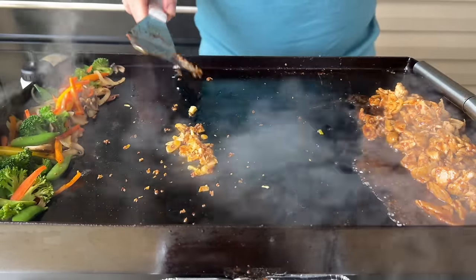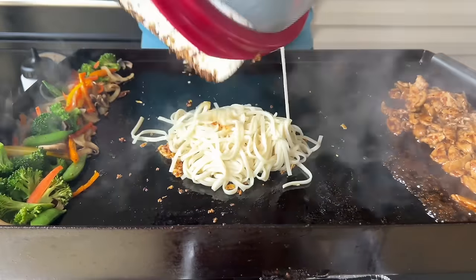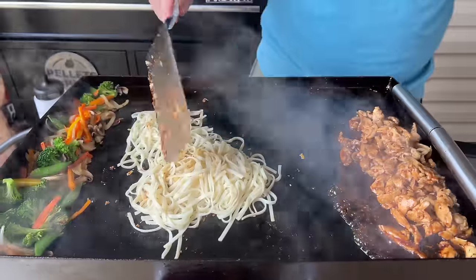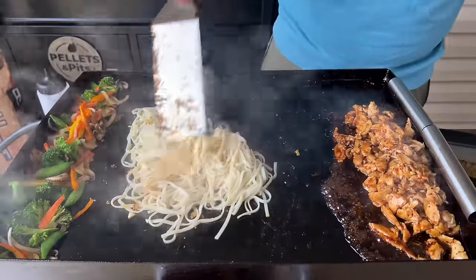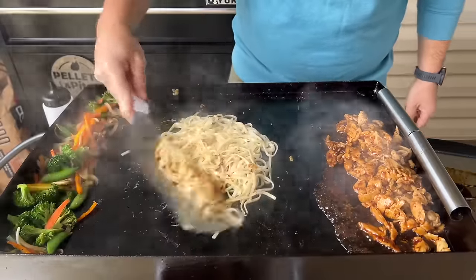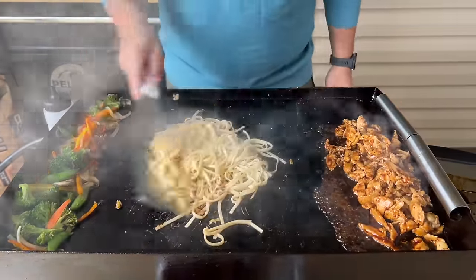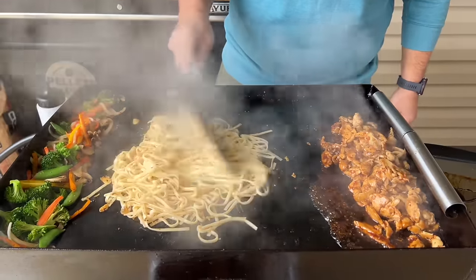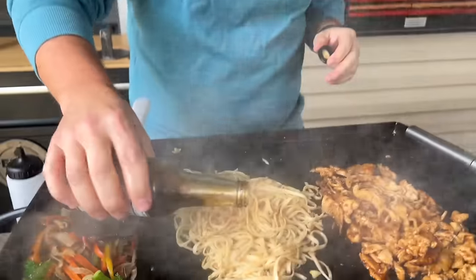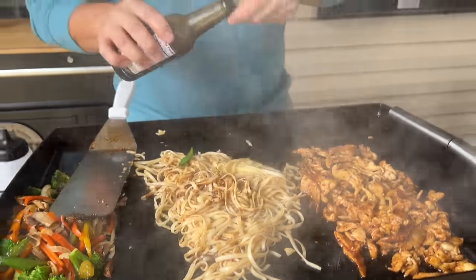There you go. See how fragrant it is? Smells good. Right at the very end, not a lot. Don't overpower it. You're trying to build layers of flavor. Maybe a tablespoon. Soy sauce. Yes.